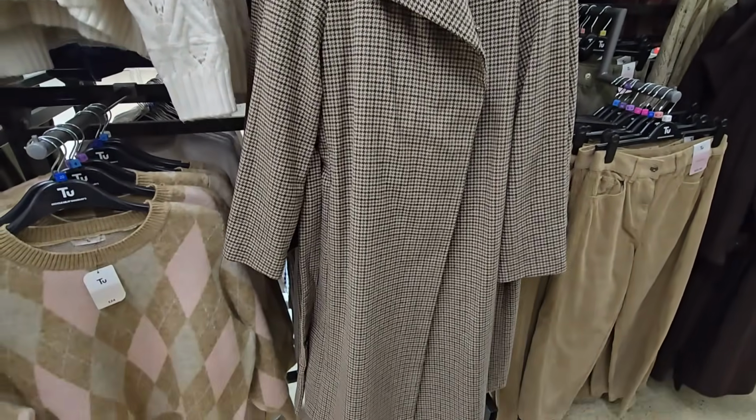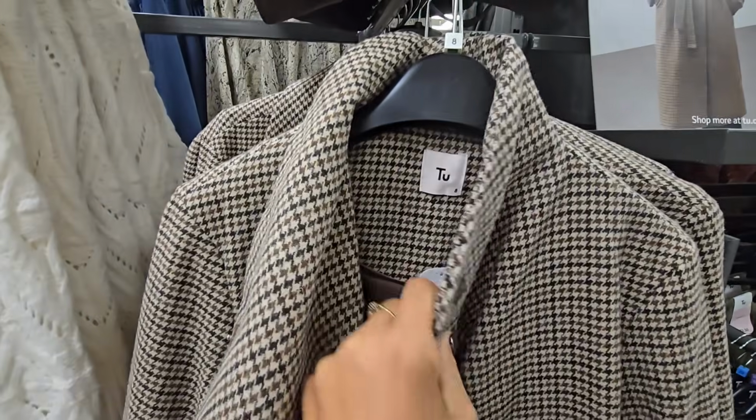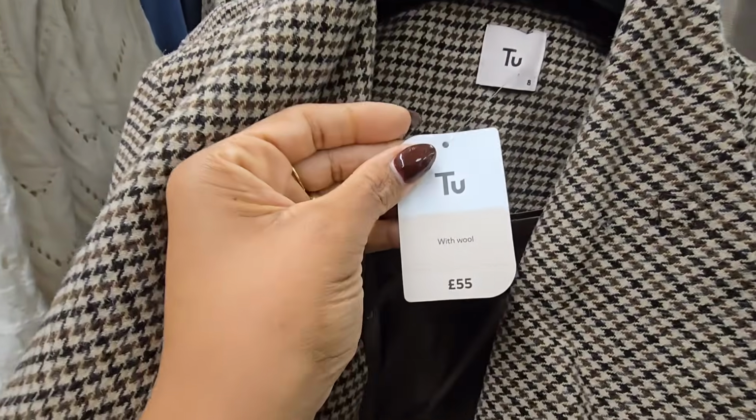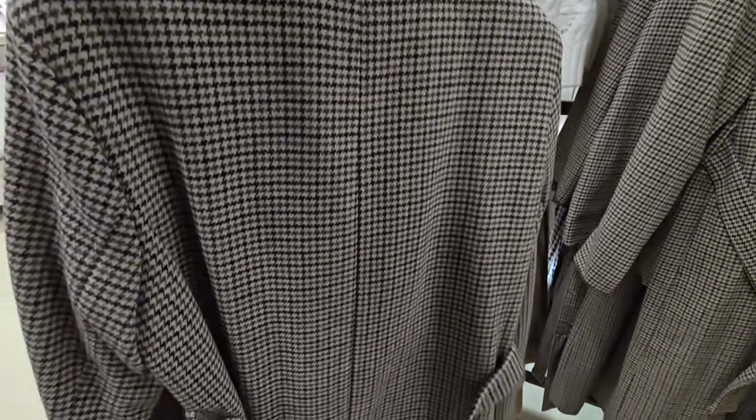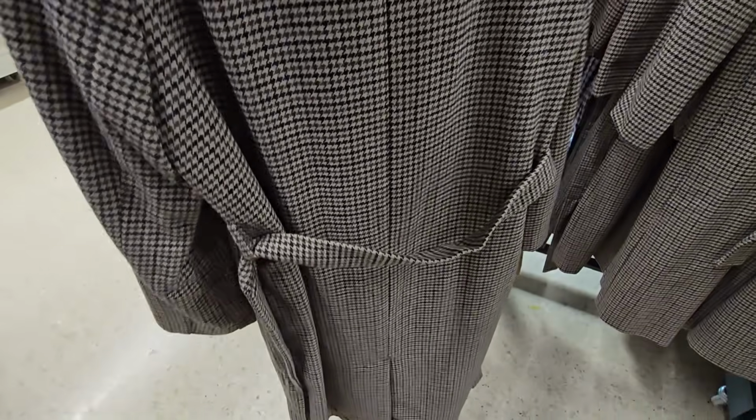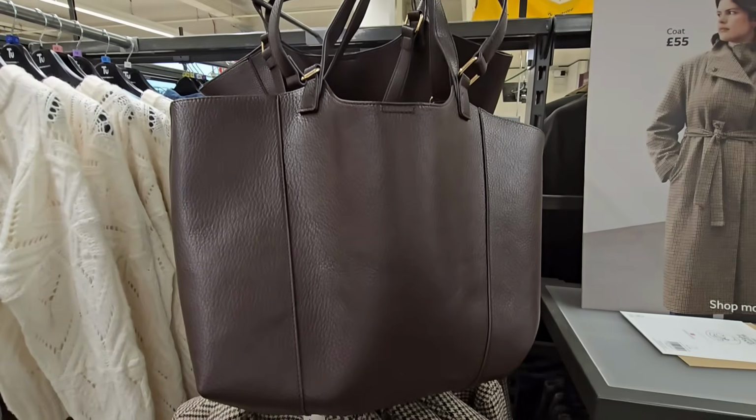And I love that neckline on this coat as well. I do feel like this would look really nice on, quite smart. Again, this was coming in at £55. It had a bit of weight to it as well, so it felt like a really good quality coat.